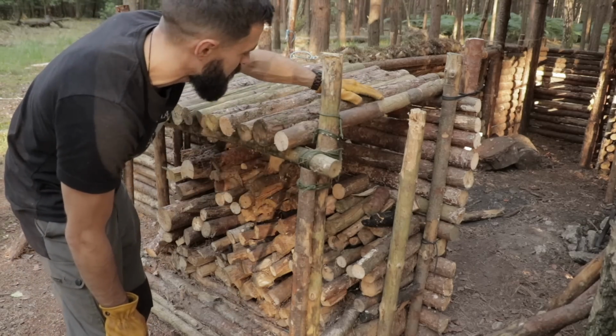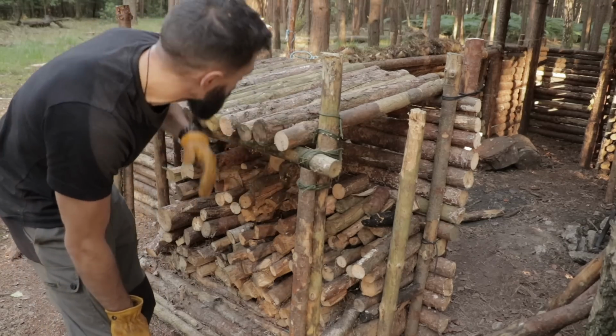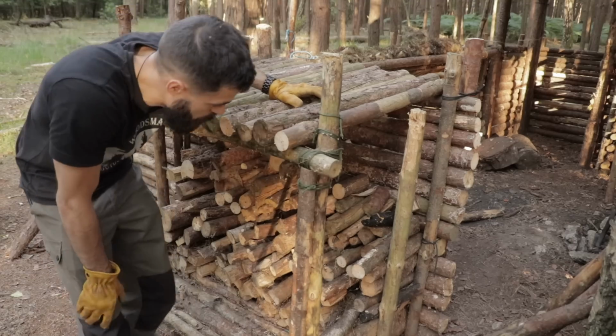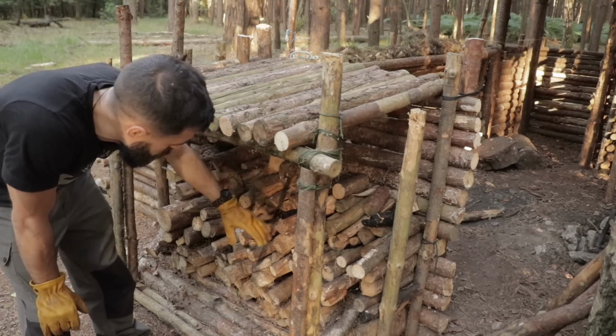Yes, rain will still get into the gaps in these. I could put a tarp underneath or on top, I'm not sure yet. But either way, it's just allowed me to have much more space in the camp. And I've used the wood that's already here at the camp. I've not had to go and source some more wood. It's all the same wood that was here. I've tidied up the log store a bit.